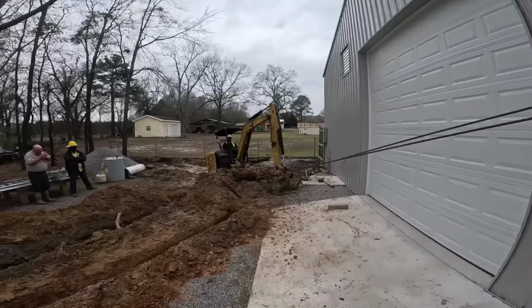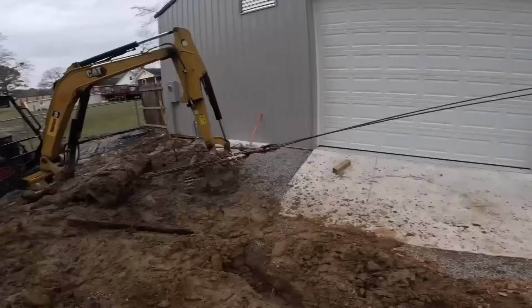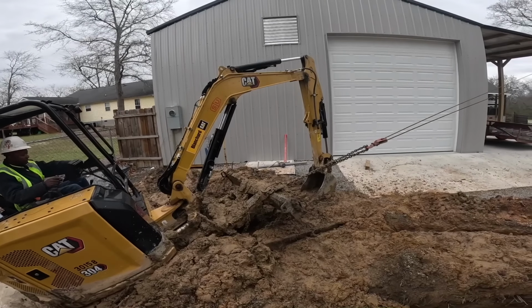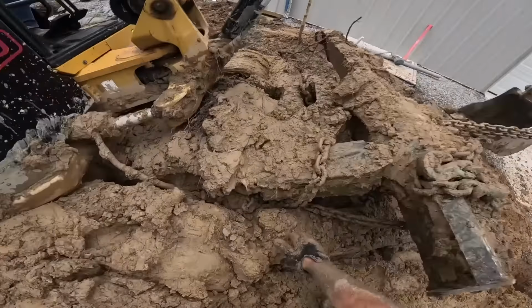All right, hold up. Aren't you running? You running? Push down. Try to walk just the left track, just the left one. The other way. There you go. Now hold up. Oh, that suction's a booger.